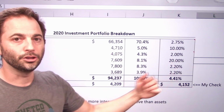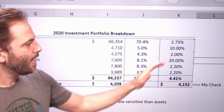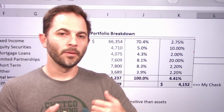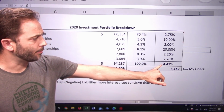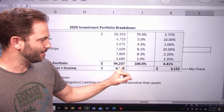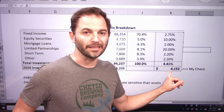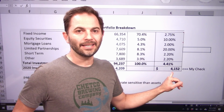The private equity is an assumption on my part. That's kind of their target rate. Equity, S&P, and I get a blended average return of 4.4% annual, both a gain and a cash flow that they're going to get from this portfolio. And I can sanity check this number by taking 4.4% times $94 billion, gets me $4.15 billion of assumed 2020 gain and cash flow.